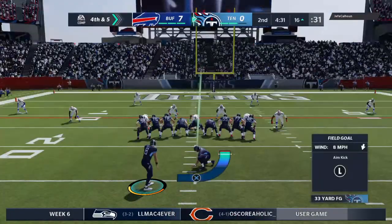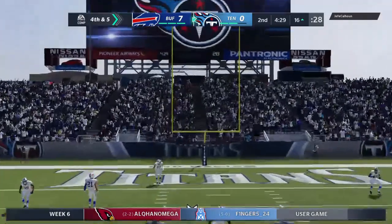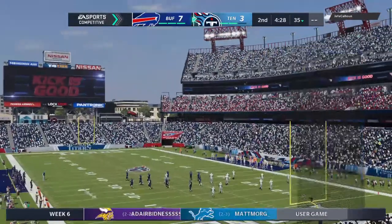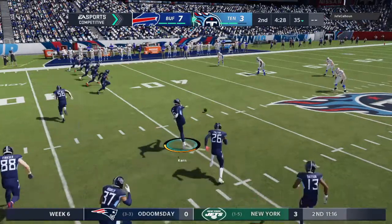Now Aldrick Rosas for the field goal attempt. A 33-yarder from the left hash. Rosas' kick is good. And they are on the board, but still trailing. It's 7-3. Boy, they're down only 1 score. Still first half, but they're going to line up for the onside kick.